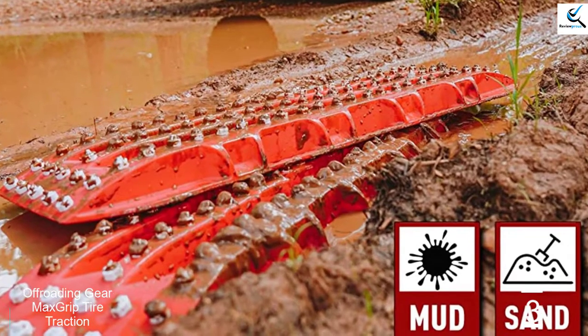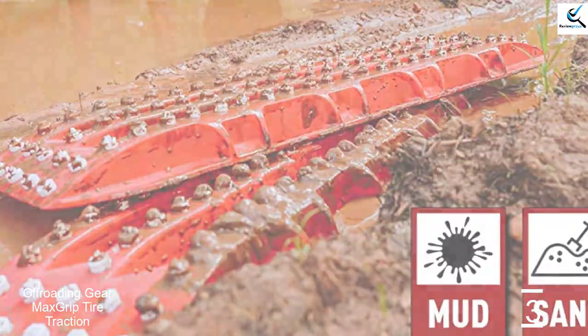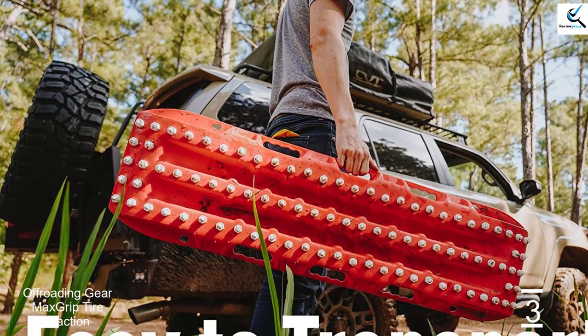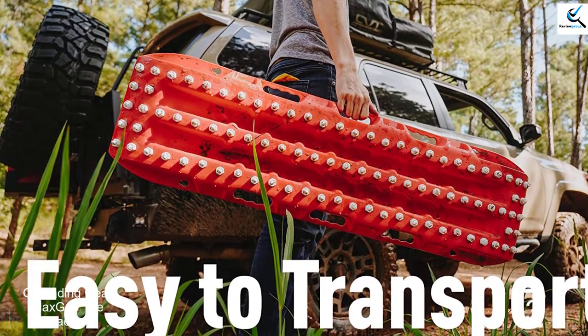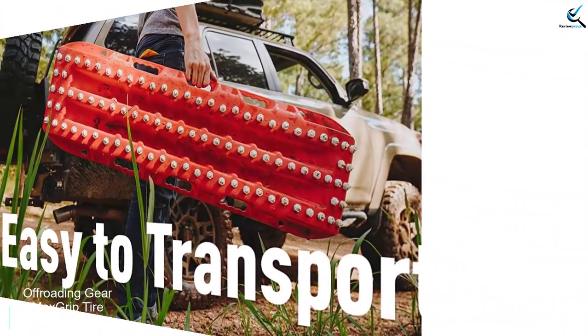Easy to use and quick recovery. Each Max Grip traction pad is extremely easy to use and will help to recover your vehicle in just minutes. Just place the edges of your Max Grip traction pad firmly under each of your front 2 tires, gently press the accelerator, and watch in amazement as your Max Grip pads provide the traction needed to be released free.